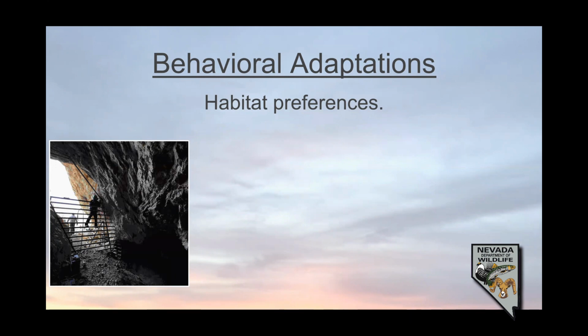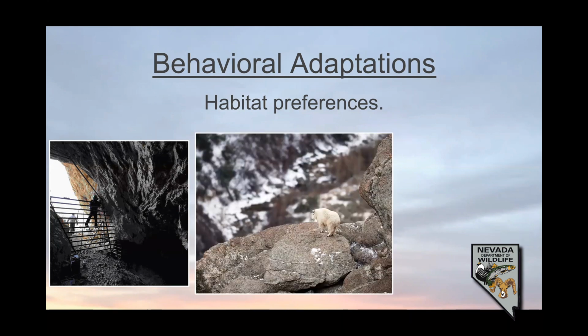Other animals, like our mountain goats, are only going to be found in very specific areas that are quite inaccessible to humans. They are only found in the Ruby Mountains and then in the eastern part of the Humboldt Range. And they are an alpine species, so they live at very high elevations where humans are normally not going to be up and exploring.